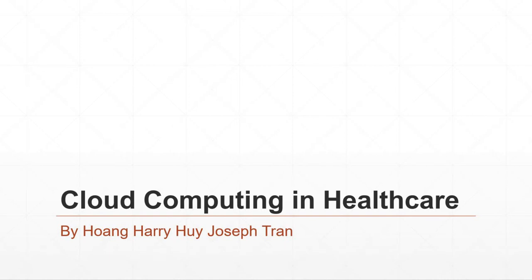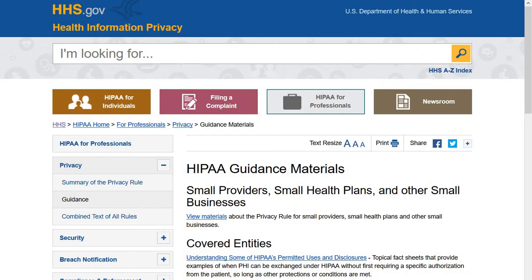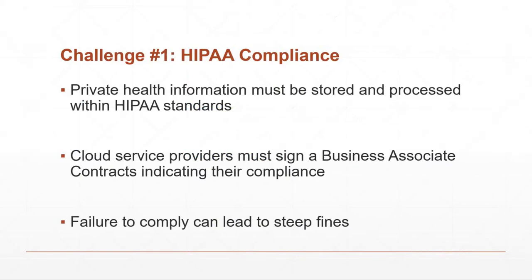So today I actually want to talk about the major challenges that a CIO faces when implementing cloud computing in healthcare. The first challenge I want to talk about is HIPAA compliance. When a hospital or a clinic decides to use a cloud service for managing records, it must ensure that private health information is stored and processed within HIPAA standards. In fact, if you go to the Department of Health and Human Services website, it provides guidance on how this can be done. One of the things that needs to be done is getting your cloud service provider to sign a business associate contract or agreement affirming their compliance with HIPAA standards.